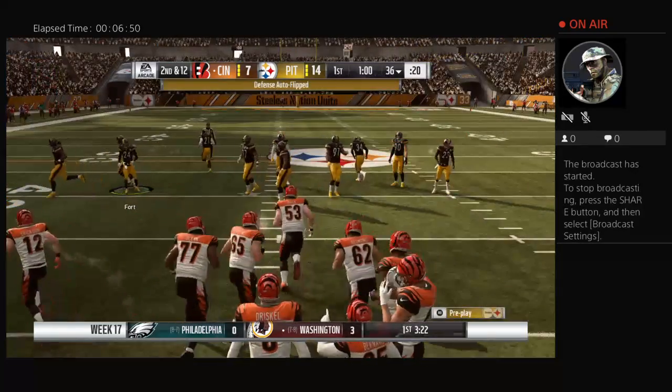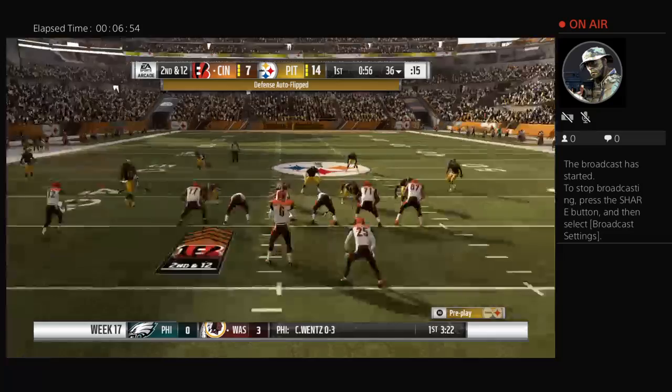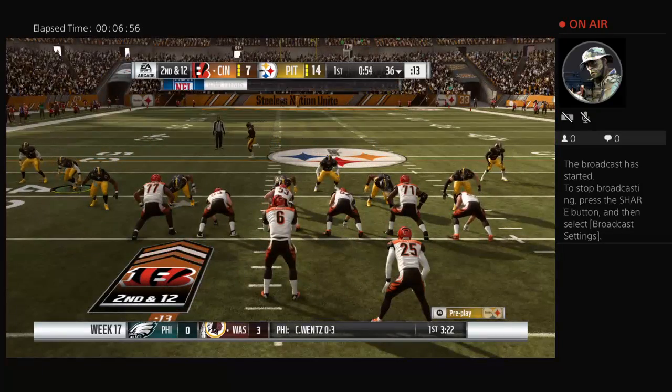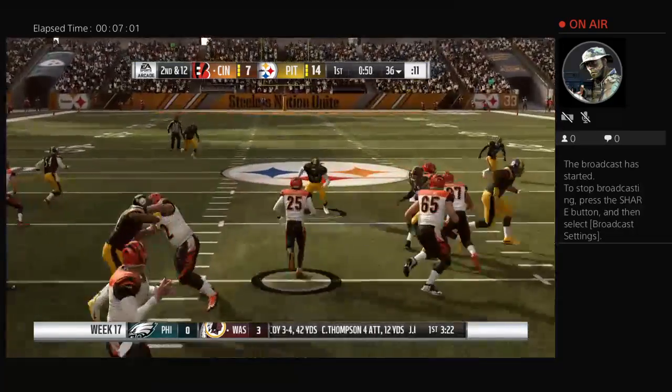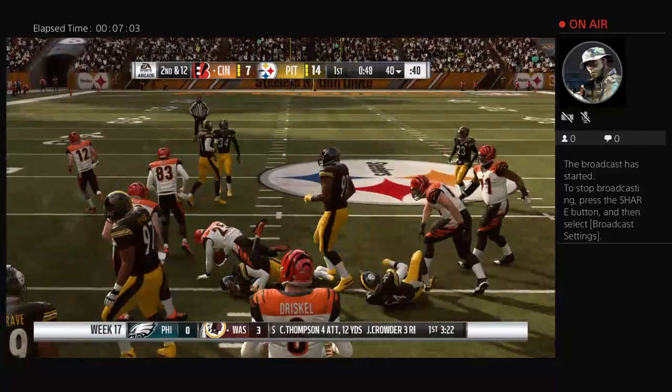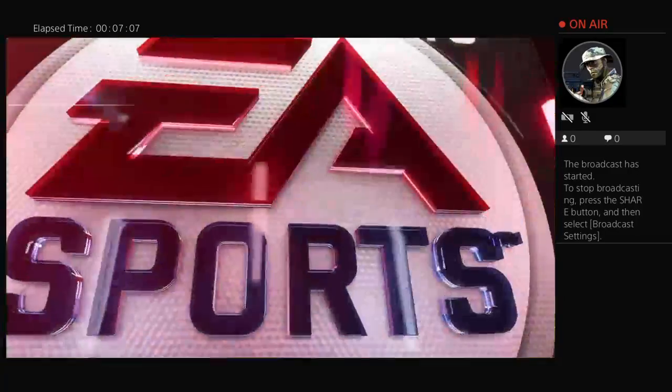So the opening play of the drive goes backwards. Now they'll come up on 2nd and 12. All right, here we go. Boom, landed. They'll run it now out of the gun. 4 yards on the pickup there, and now they're left with a 3rd and 8.